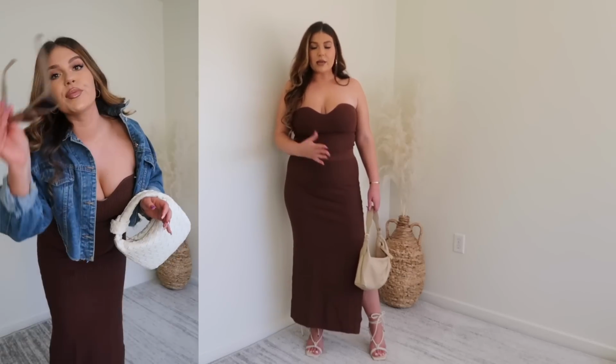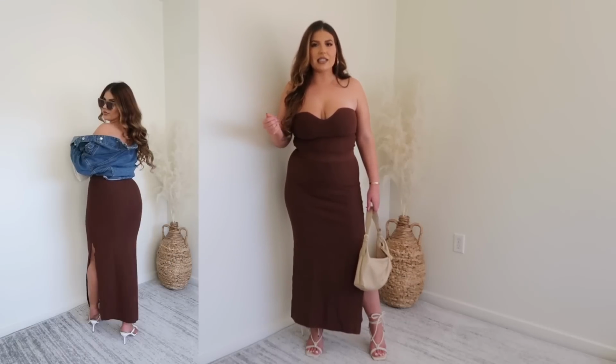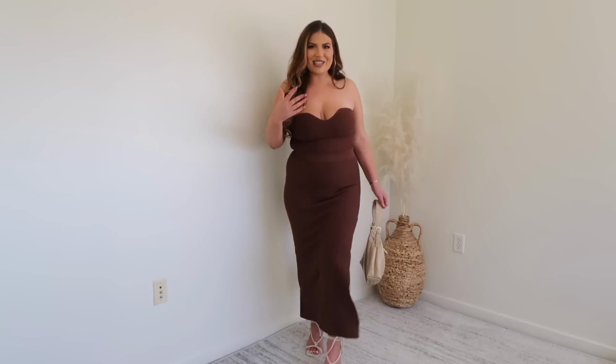And what I love about getting matching sets like this is you can wear them together or you can create different vibes with different items. So I paired the top with some cargo pants and some little lace-up heels, and it's perfect for a day party or going out at night to a bar. Such a cute outfit. You could also wear this maxi skirt with a blouse to work. It's so versatile, so I feel like I can make 35,000 different outfits with these two pieces.